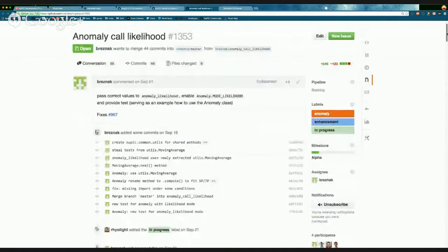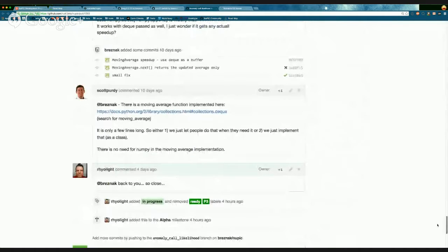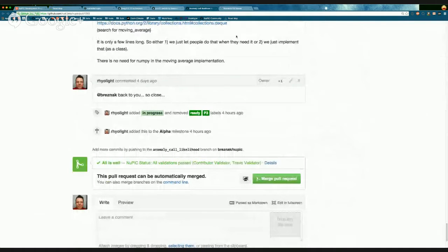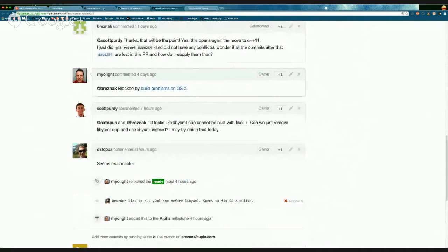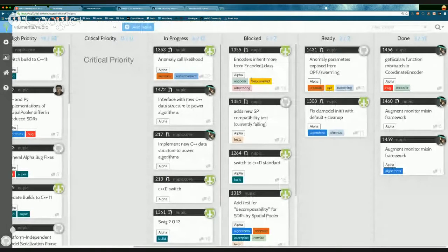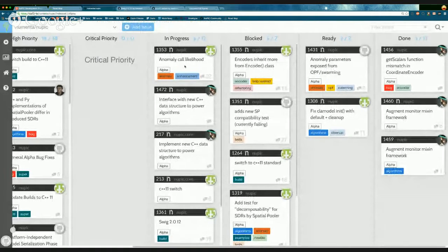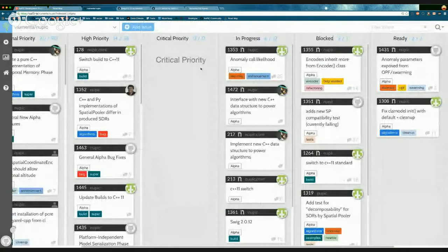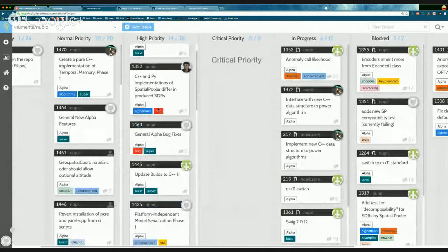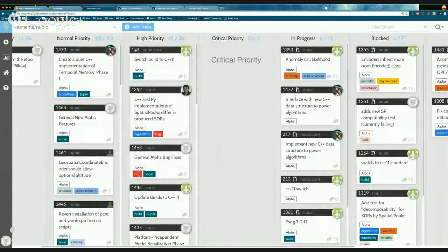So the anomaly call likelihood PR has been around for a while, and again, it's back in Mark's court. So those are currently open PRs, in progress, blocked, and ready. Other than those, we've got a bunch of tickets sitting in alpha, ready to be worked upon. I think those are the main things that I wanted to go over.